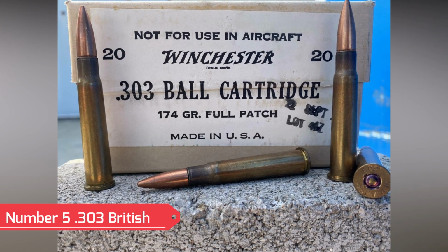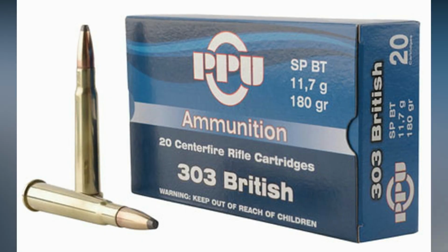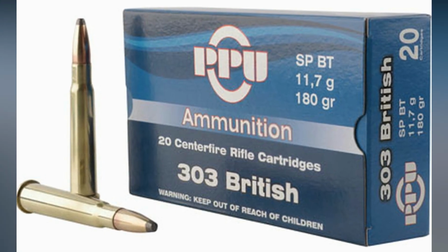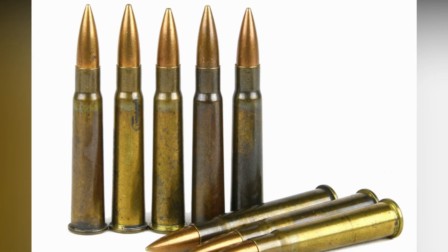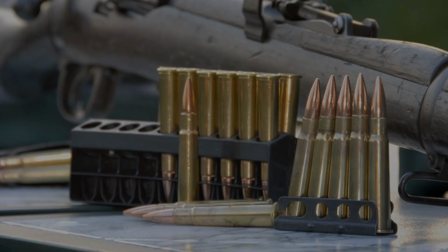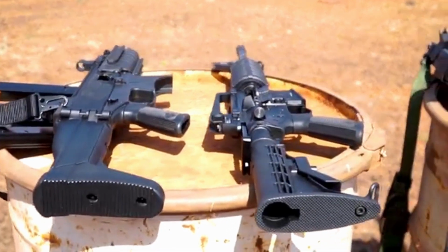Number 5. .303 British, the historic workhorse. The .303 British cartridge is one of the most iconic military rounds in history, once the backbone of the British Empire's armed forces. Introduced in 1888, it was originally designed for use in the Lee-Metford rifle and later made famous by the legendary Lee-Enfield series.